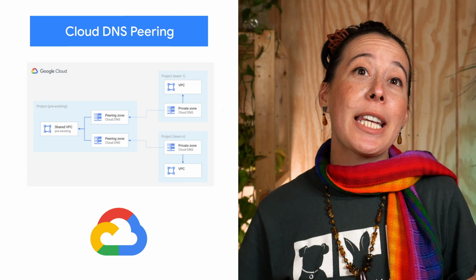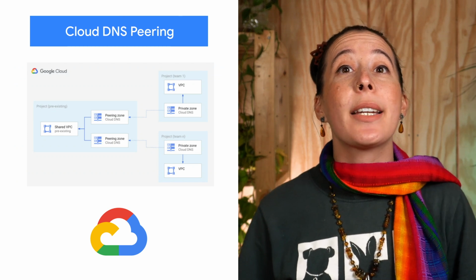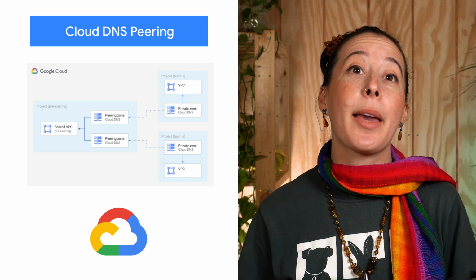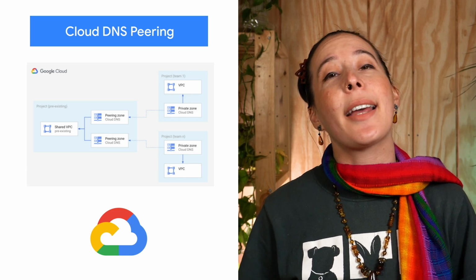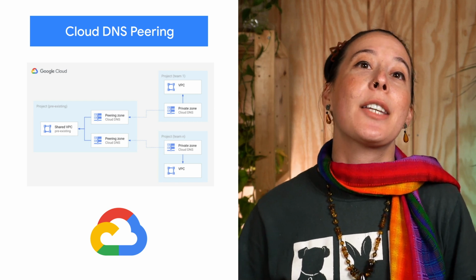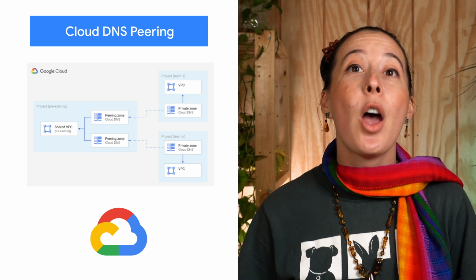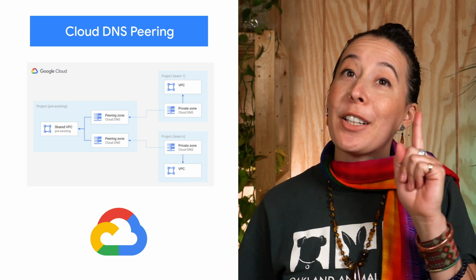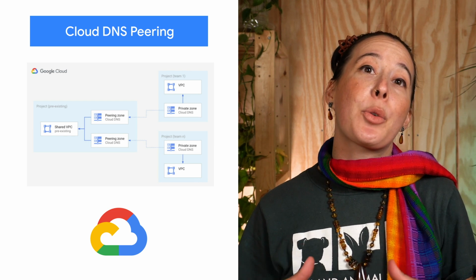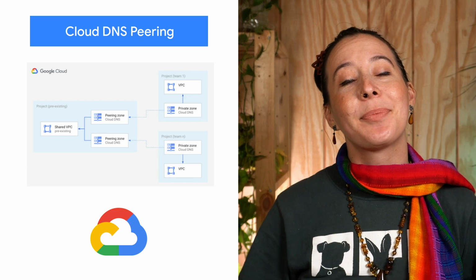Sometimes application teams want to manage their own DNS records. There's a solution to support fine-grained IAM policies using cloud DNS peering. In this article, we explore how to use it to give your application teams autonomy over their DNS records, while ensuring that the central networking team maintains granular control over the entire environment.